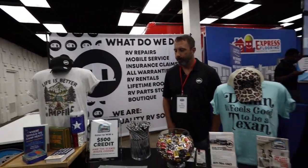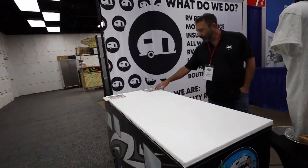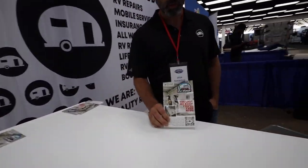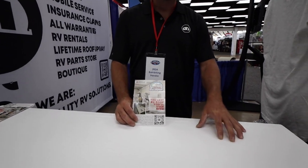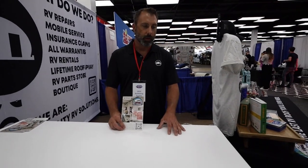He's got a great roof product that we're going to look at over here. Yeah, it's our Lifetime RV Roof product. It'll be the last roof you ever need. We can do it smooth or textured. Comes with a lifetime no leak warranty. So if you have any leaks, we do cover for the time that you own that vehicle. And it's going to hold up to the tree branches and scratches.